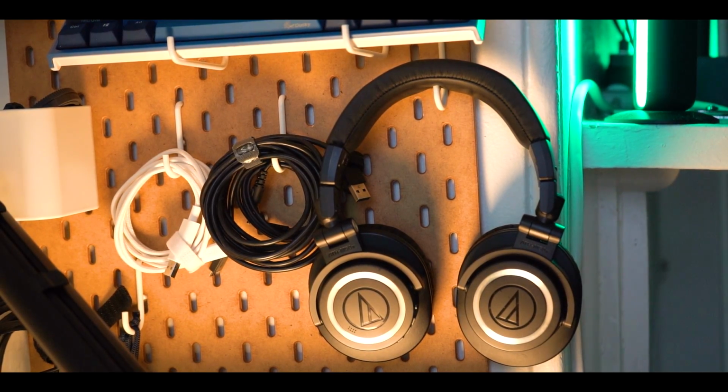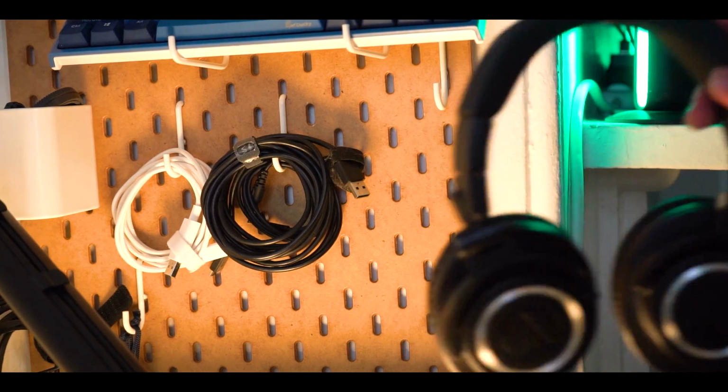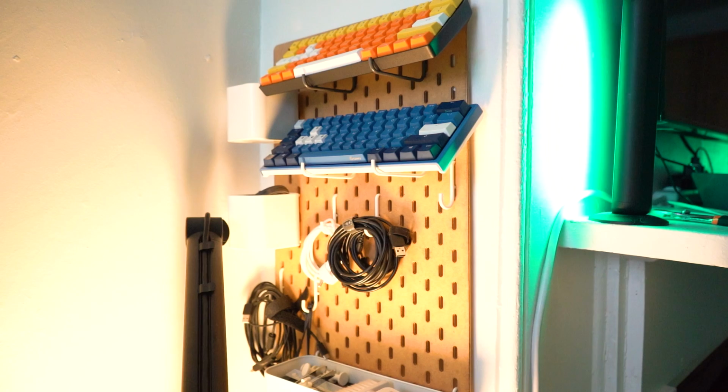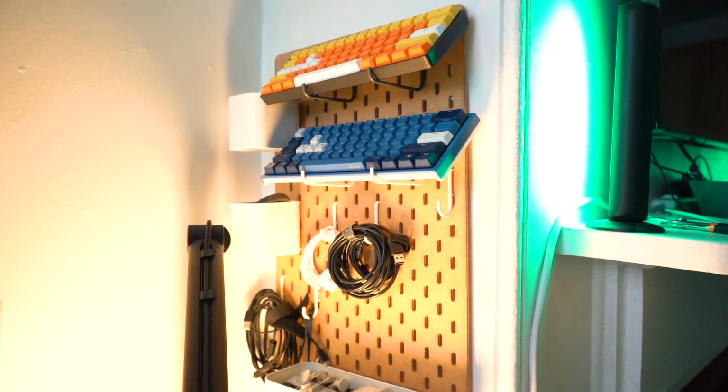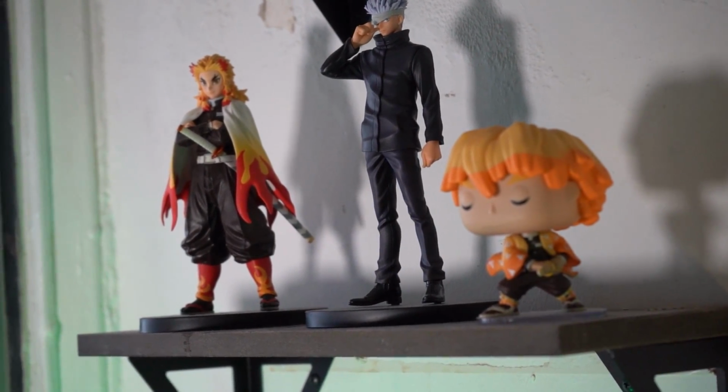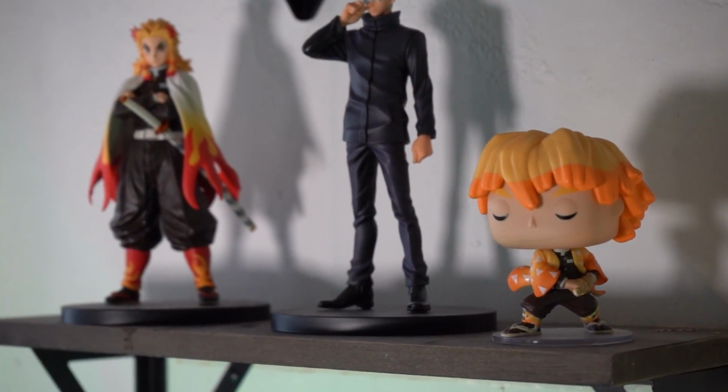Here we have the Skadis pegboard from IKEA. This just allows for more organization and holds some of those dead keyboards that I was talking about. Fun fact, both of them have been ruined by my cat spilling water on them, so that's sick. That's why I got this reusable water bottle from Target, along with coasters from Target as well. The shelves are the floating shelves from Amazon. Again, just to help you decorate your setup a little bit more. This was a blank white wall space, so I wanted to add something to just make it look a little more interesting.